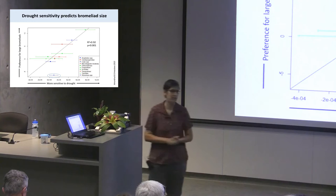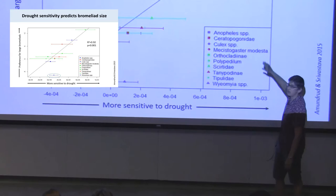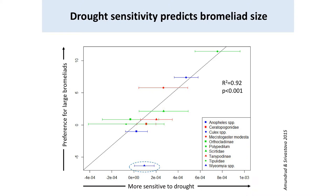And in fact, when we looked at all insects in bromeliads, we could see that the insects that in general are more sensitive to drought, so on this side of the graph, are also the ones that prefer the large bromeliads, so at the top of the graph. And this one is a bit of an outlier from that relationship. That's a mosquito called Waiomaia. I'm going to tell you about that in just a minute.